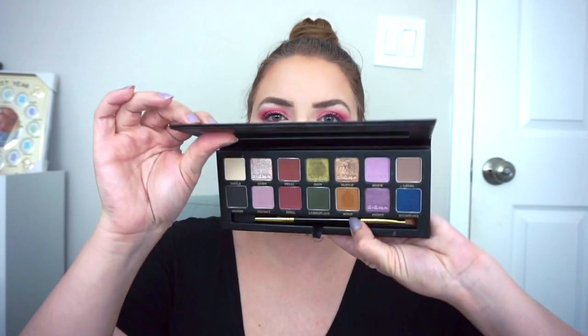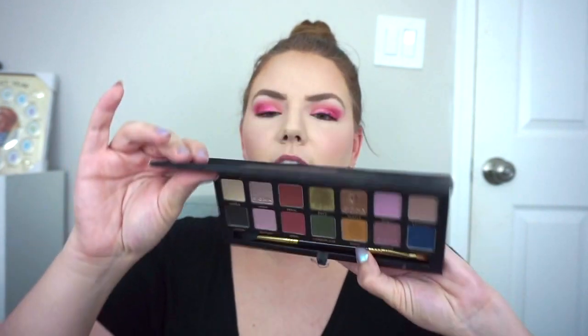And then my other big palette is Sigma Untamed. I feel like I just want to keep all the Sigma palettes, but this one has a lot of really dark colors, which you guys know is not my vibe.